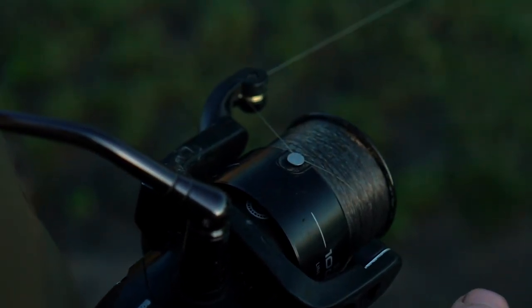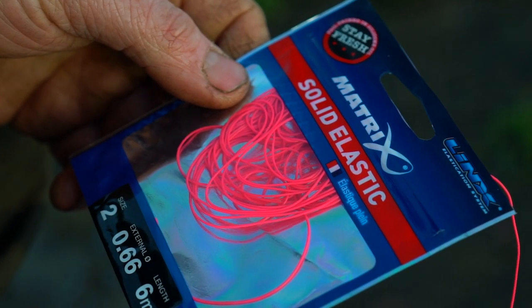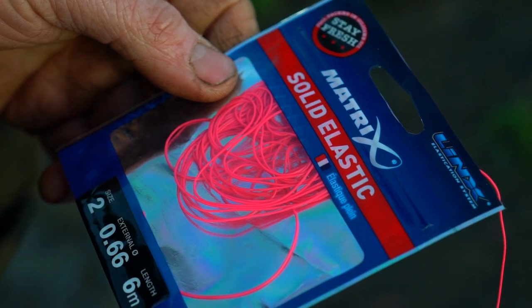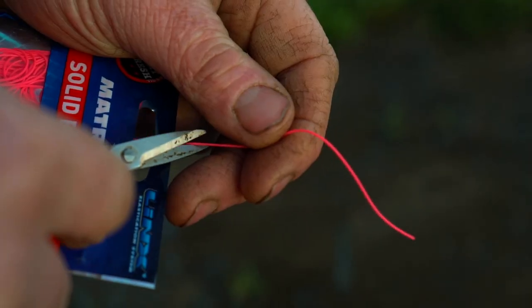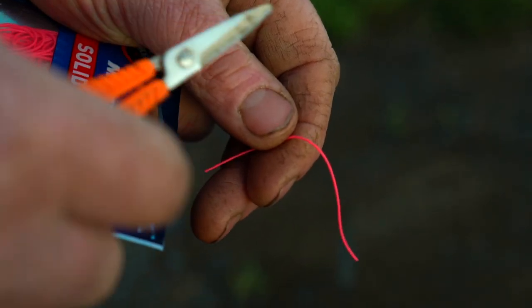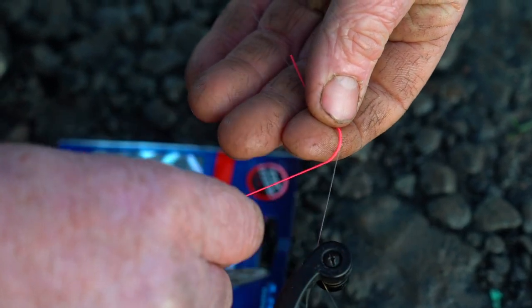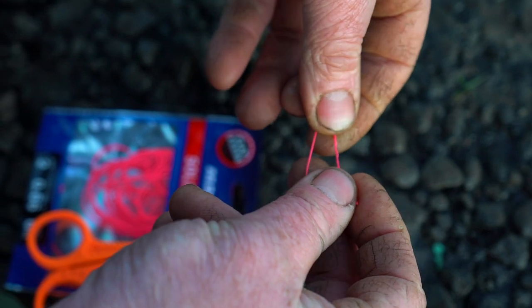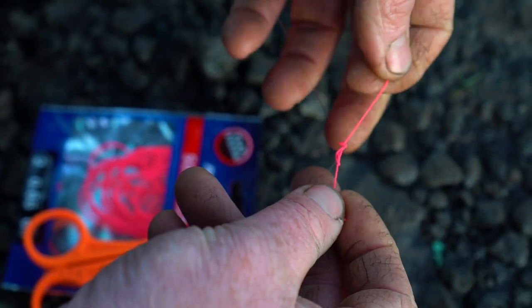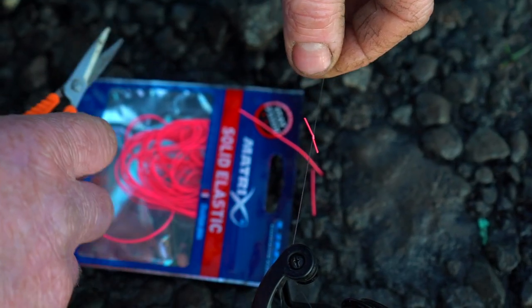Lay your reel on the floor, and I've just got some size 2 pole elastic. I use pole elastic and not marker braid, it's just better. You don't get that horrible clunky knot. Just take a little 2-3 inch piece, literally parallel to your main line, wrap it around 2 of your fingers. It's a bit like a grinner knot on the line. Round 4 times. Pull it tight, snip off the ends, and that's it.